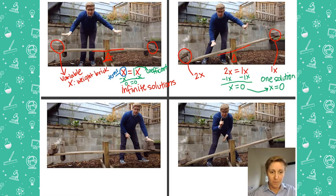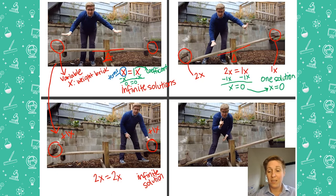Let's take a look at the third picture. In this case, I've shown 2x's over here equal 2x's over here. So that equation would look like this, 2x equals 2x. Now this is really the same situation as up here. All I did was add an extra 1x to one side, and I maintained equality by adding an extra 1x to the right-hand side. So this is also a situation where this has infinite solutions. 2x equals 2x is always true for any value of x. It's always true that 2 bricks on one side are going to be the same weight as 2 bricks on the other side.